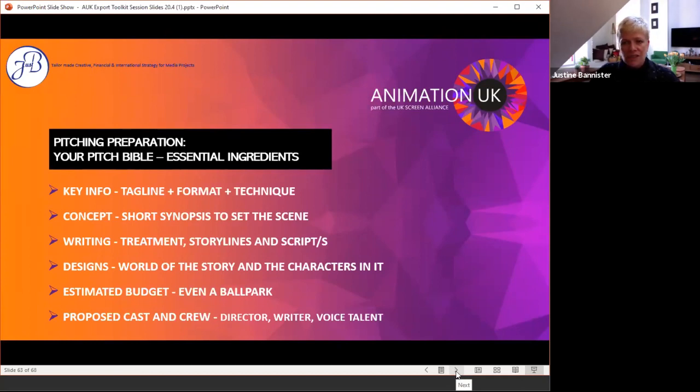So I definitely suggest using taglines. Taglines work very well together. A key visual, think of your movie poster, captures the essence of the property. Then a short synopsis to set the scene. This is your verbal pitch. If it's a feature, the treatment should be about 5 to 6 pages long. And a script for a feature is essential, in an advanced version if you can. 2 or 3 scripts can be requested by investors for TV series. And I think it's about 5 to 7 storylines, storyboards, springboards, however you want to call those.